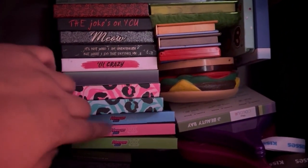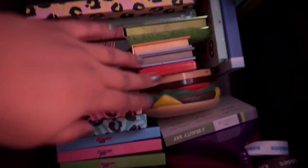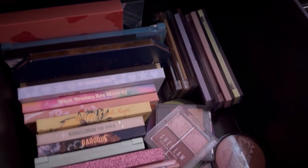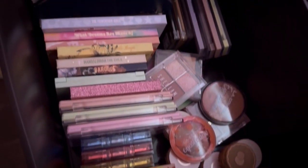It's crazy. My Powerpuff Girl palettes. Oh my gosh, so many Glam Light Kisses palettes in here. Sure, we have some SHEGLAM, ColourPop. What else? LA Colors palettes live in here as well, so yay.